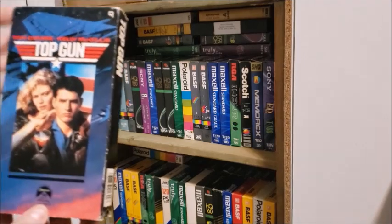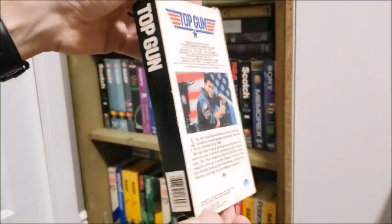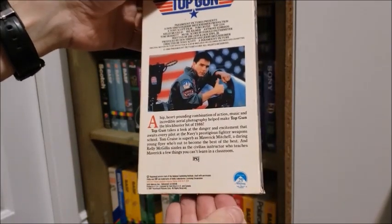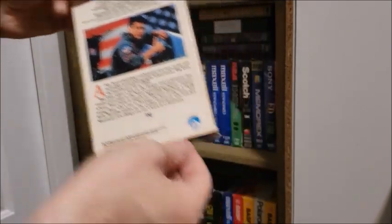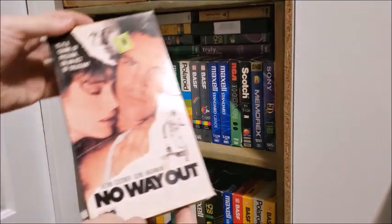So these are VHSs I picked up for nostalgia purposes. So you have the Top Gun VHS. You can see it there. Should say 1987. Okay, that makes sense. They usually release VHS about a year after the movie came out in theaters.